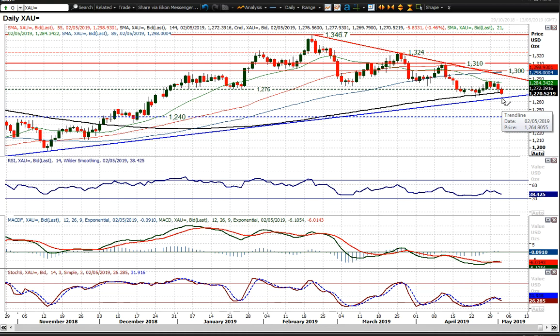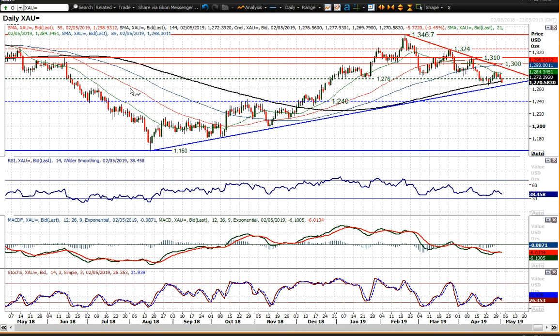Currently it comes in at 1265, and on a closing breach of that, you really are struggling for any real positivity surrounding gold on a technical basis. 1240 comes into play as a bit of an old pivot area. 1240, not to the tick, but certainly the 1240 area.